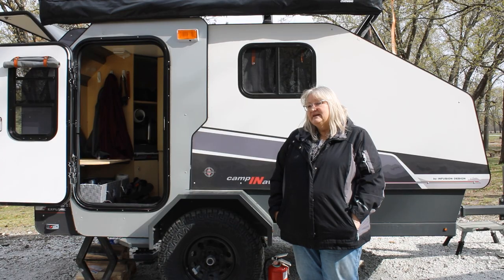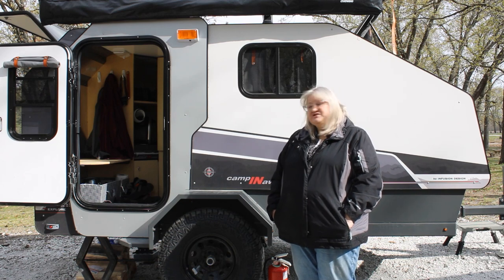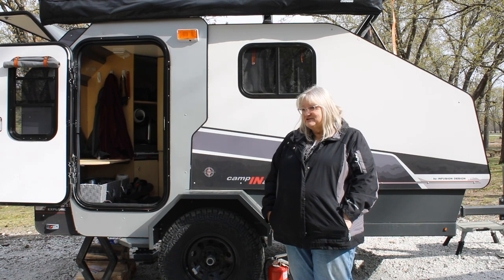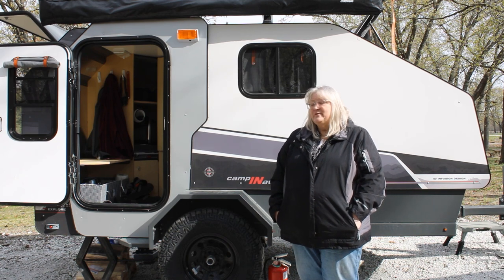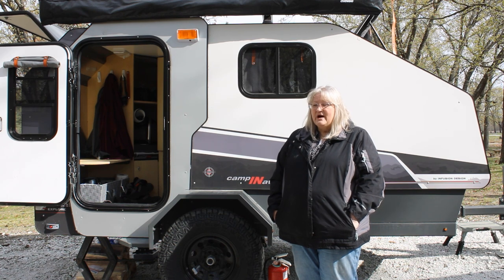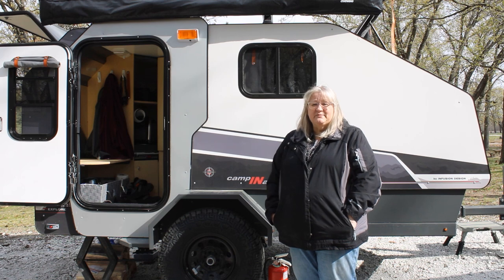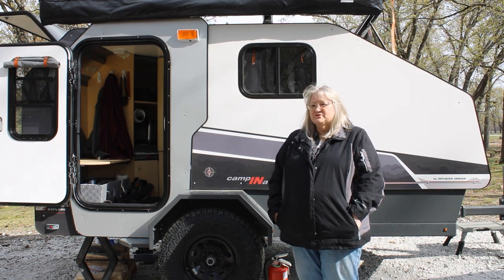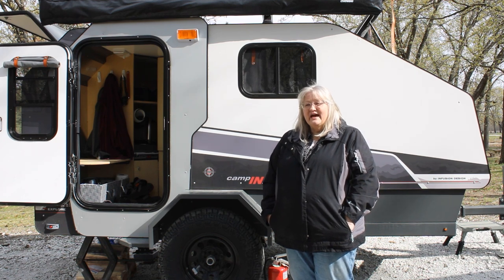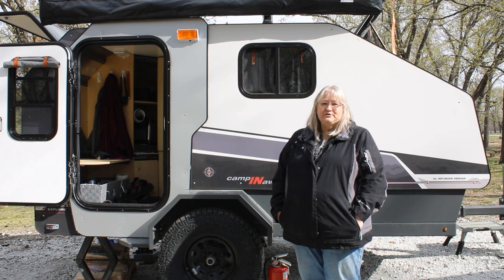So overall, we're really happy with our purchase. It's not a cheap trailer. It's pretty pricey. It's around $30,000 for the trailer, and then depending on what options you get. But that's within the price range for some of the really well-made teardrop trailers out there. We would still purchase it again. We haven't yet discovered anything that makes us regret our decision to purchase it.